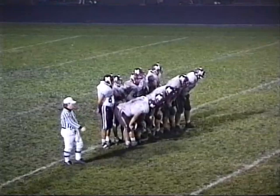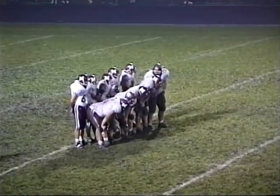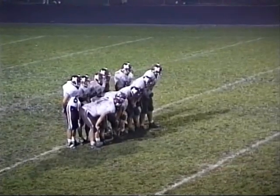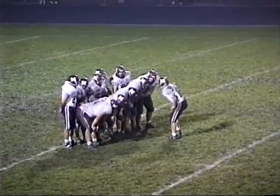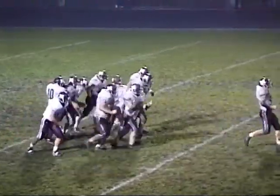So it ends up being a 15-yard penalty against Leyden nonetheless. I believe that's their first. Yes, it is. And now from the 35-yard line, Moline has it first and 10. Let's see what Moline does here.